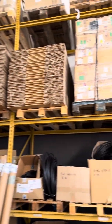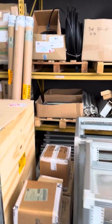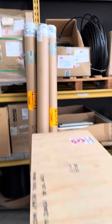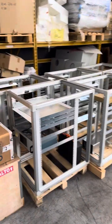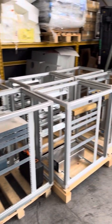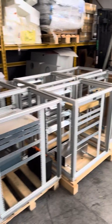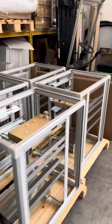Then, as you can see over here, we've got our carton boxes and pallets for our transmitters. Those are rigid lines which are going to go with this equipment here. And over here we've got some racks for our 5 kilowatts. We've got more 5 kilowatts in order, so the racks are ready and the machines will be assembled soon.